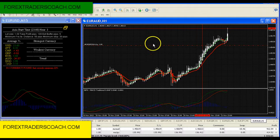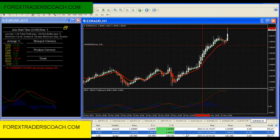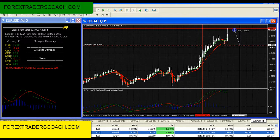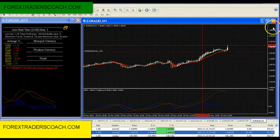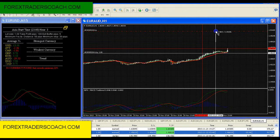All right, we're back, and Euro Aussie took out the first limit with 91 pips profit. Took it out about right here. We have the next limit way up here, about 400 pips away.